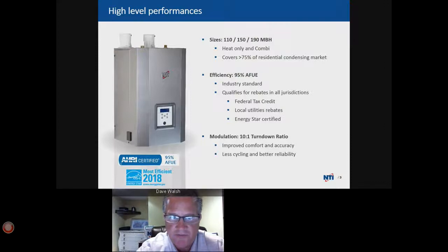So a 110, a 150, and a 190,000 BTUs available in a heat-only or a combi. And that BTU range covers well over 75% of the residential condensing market. All models and sizes are 95% AFUE, which is pretty much the industry standard now for condensing boilers, and therefore would qualify for the rebates in nearly all jurisdictions, whether federal, local, or Energy Star related rebates. It features a 10-to-1 turn-down ratio, which reduces cycling, but also provides better comfort and accuracy to match the heating load in every specific application.